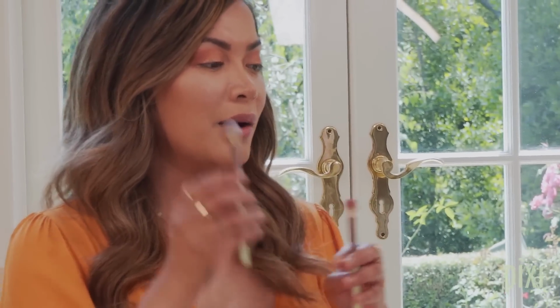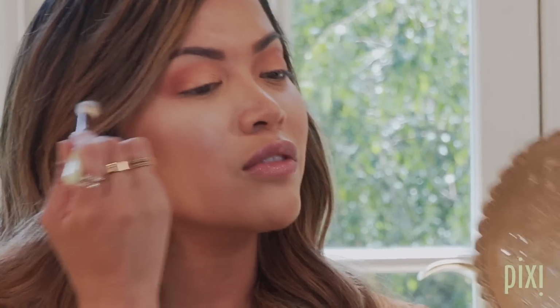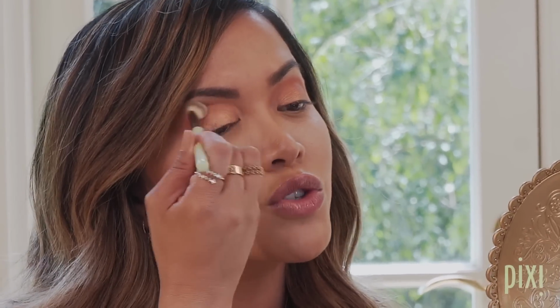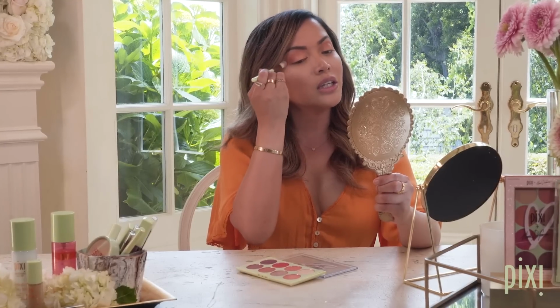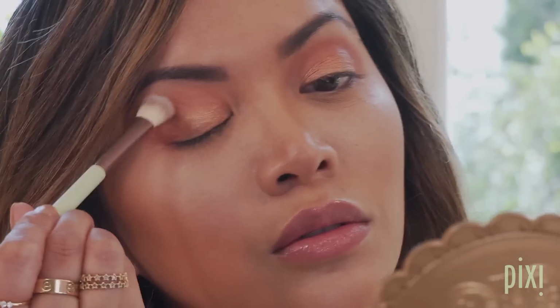I'm gonna use a shader brush right here. It's a clean one. It's literally the same brush that I'm using, but it's just a cleaner version. And I'm just going to use this to buff everything out and make sure that there's no harsh lines. And I'm just gonna go back and forth really lightly and make sure that everything is nice and blended. Whew, we are down to the very last step.